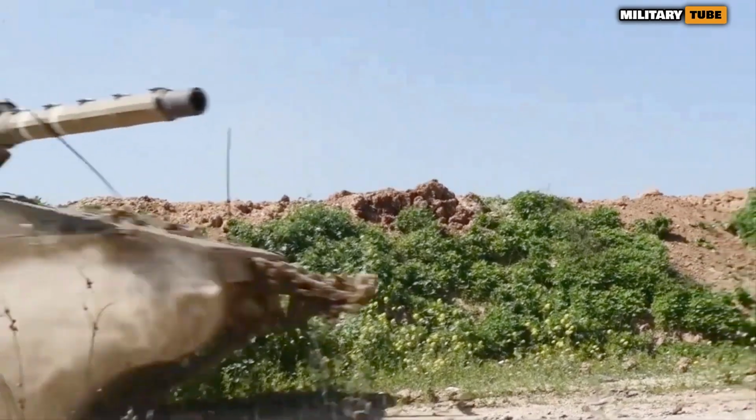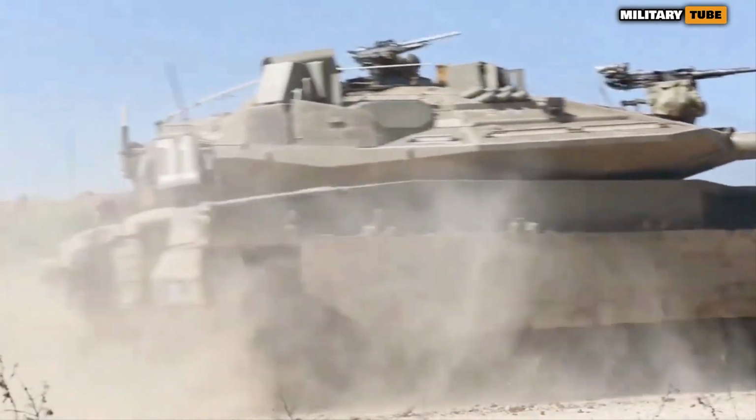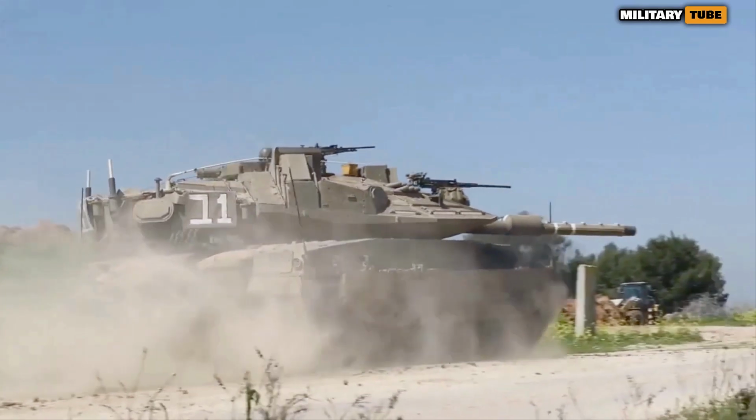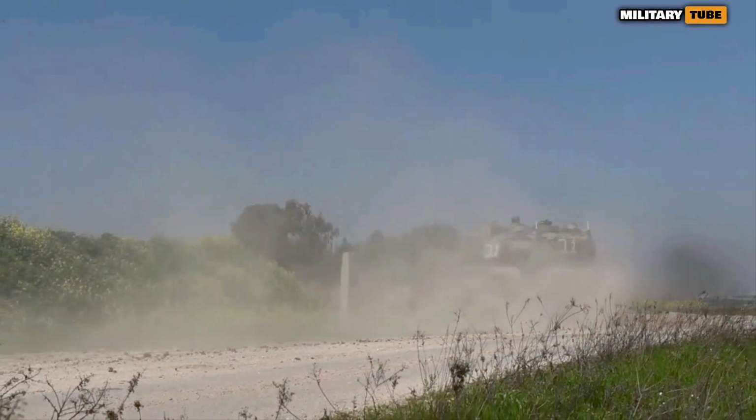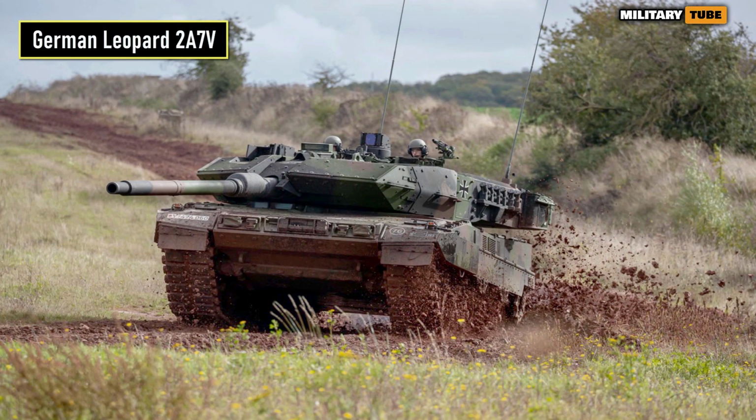Additionally, even though the tank weighs over 65 tons, thanks to its 1,500 horsepower engine, it's able to accelerate from 0 to 20 miles per hour in less than 10 seconds. This result is comparable with the latest versions of the Leopard 2.